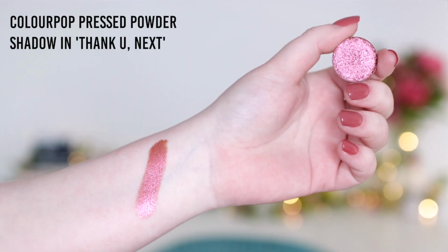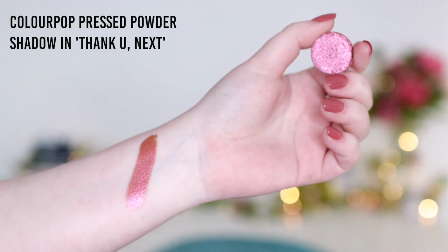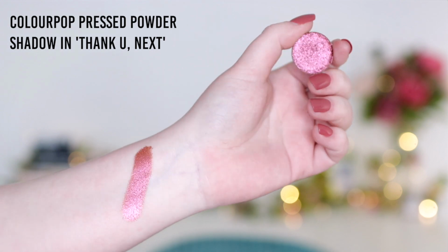So the first one I got is called Thank You Next. I wanted to get it partly because of the name and partly because I just really love the colour. I've been really searching for more burgundy tones to add to my palette, especially at this time of year. I've just been wanting to have some warmer, darker tones in my palette to play around with, and I thought this one looked really nice. It's a really beautiful duochrome colour, so it sometimes looks like the colour in the pan, this kind of cool toned burgundy shade, but when it hits the light it's got a bit of a gold sparkle to it as well. It's a really interesting colour, really nice for this time of year.